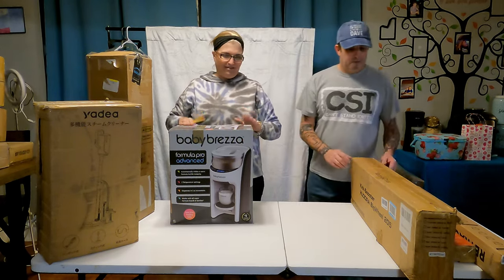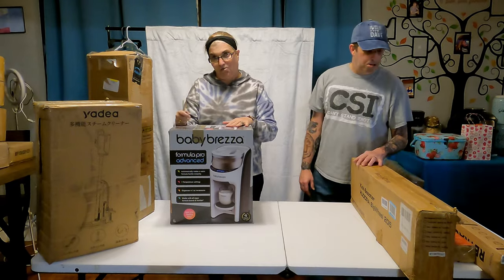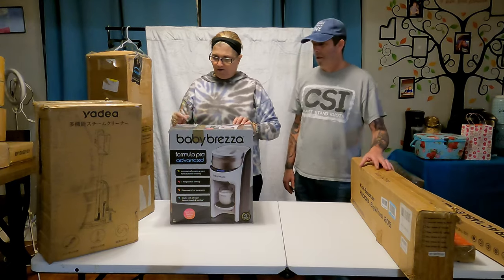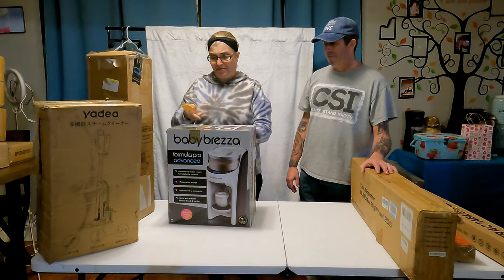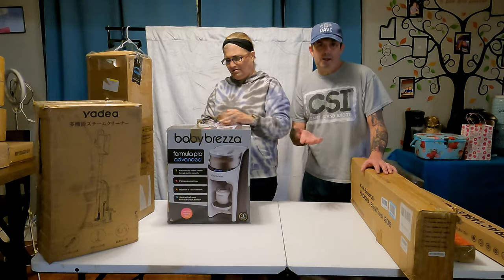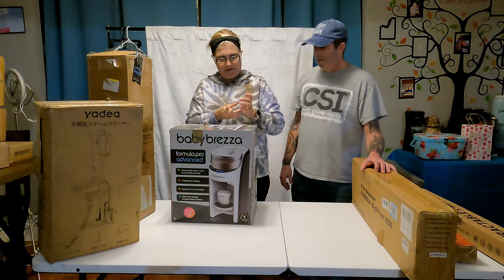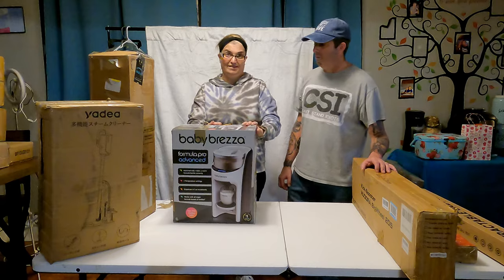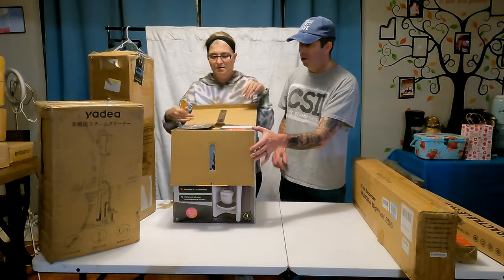So a few things like this, we can see what they are, but we have so many mysteries that we have no idea. So when it comes to baby stuff, we do like to open it up, and this one does look like it's already been opened. So anything that's not factory sealed, we gotta open anyway. And what is that? Baby Brezza formula maker. Oh, this is an awesome, awesome gift. Hopefully it's brand new.